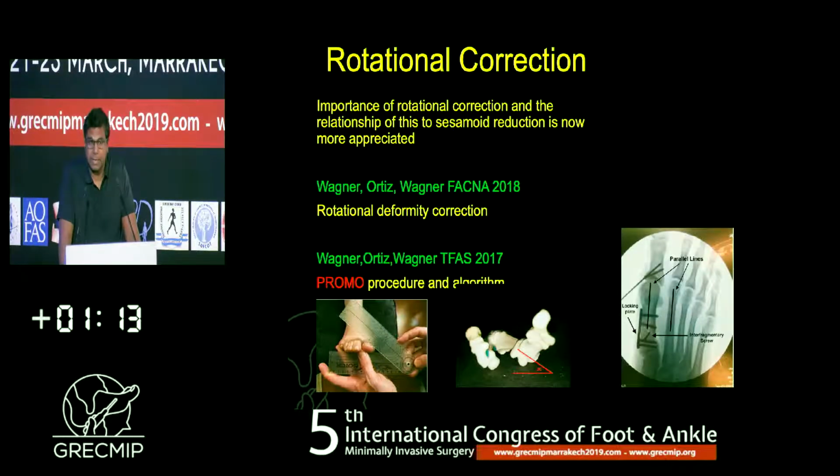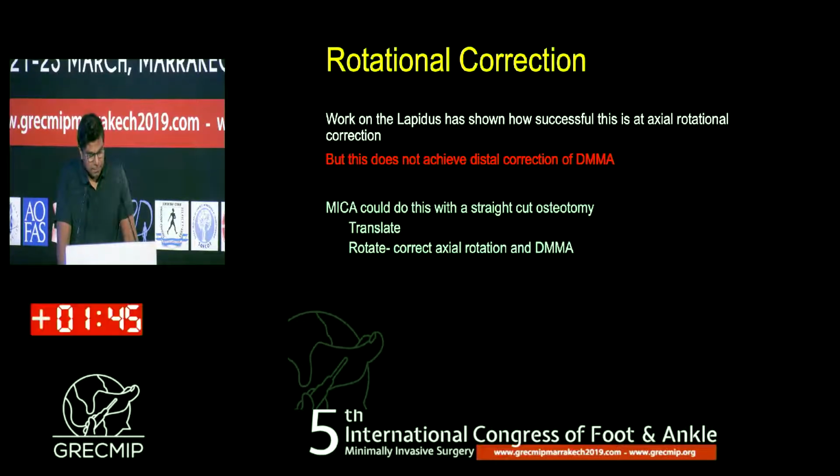And finally we come on to rotational correction. This is something that Emilio and Pablo Val and Christian Ortiz have been promoting, and I really think that there's something in this. But actually, if we're able to do a straight cut, instead of a chevron cut, and we're able to get a rigid fix, then we can start to look at rotation as well. We use the tail chevron because of stability. Now, if we're able to do a straight cut and still achieve stability, we can start to do rotational corrections, and this has certainly made a difference in my practice.